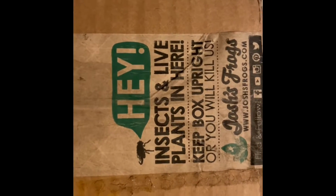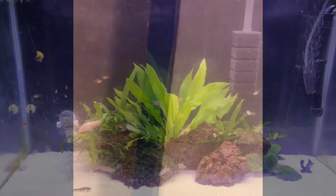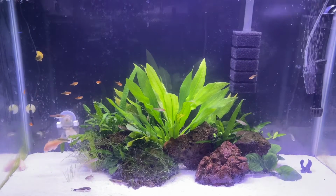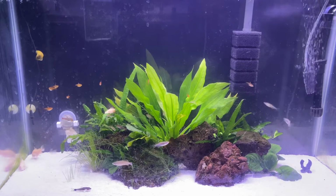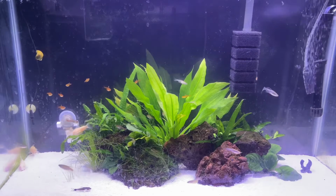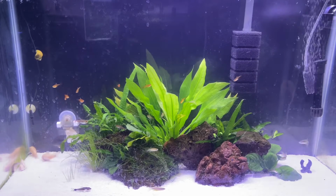I also finally got a response and a new shipment of isopod, not isopods, springtails. So I did get them from Josh's Frogs. That was the company I had my issues with. And we worked everything out pretty simply. I got a refund. I reordered from them. This shipment is proving to be just fine. The springtails are breeding. They're there.